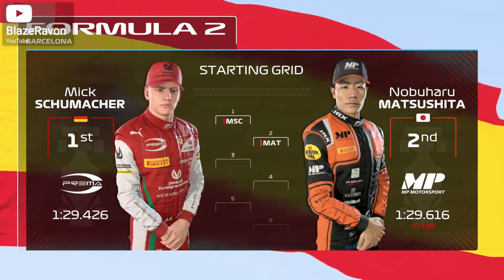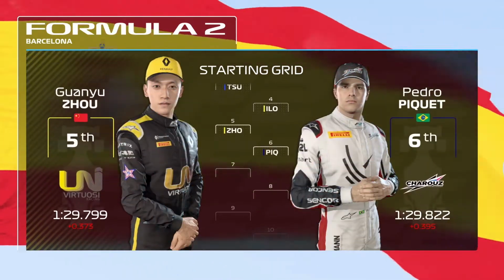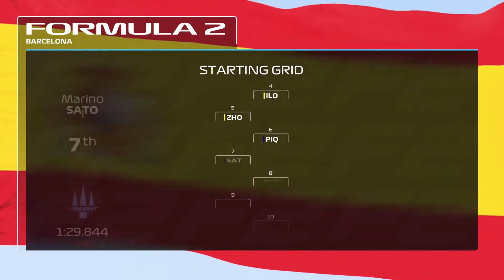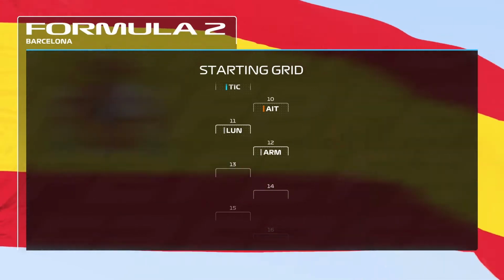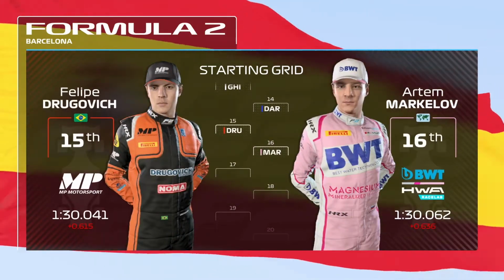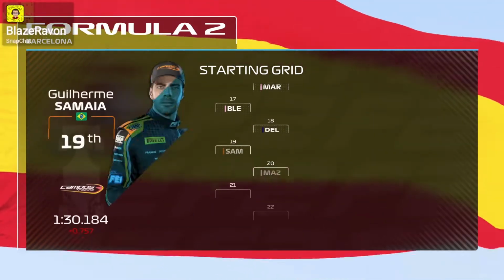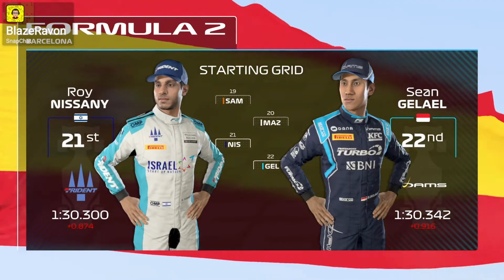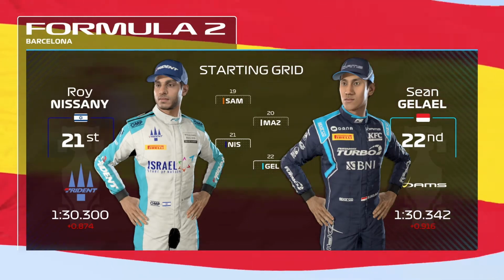Looking down the rest of the grid, we have Tsunoda, Ilott, Guan Yu Zhou, and Piquet, Sato, Schwartzman, Ticktum, Jack Aitken, Lundgaard, Armstrong, Luca Ghiotto, and De Ruvola, Dragovic, Markelov, Ace, and Louis Delétraz. Samaia, Mazepin, Nissany, and Sean Gelael complete the grid. Now it's almost time to lights out, so let's go down to the track.